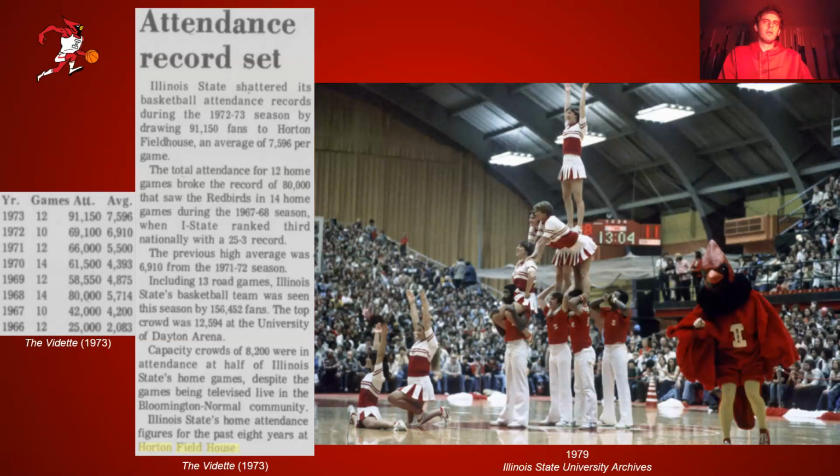It's always interesting to look at old attendance records, and these old newspaper clippings from the Vedette show the average attendance in the early years of Horton. In 66, it averaged 2,000. Then 4,267, then 5,768, then 4,869, then 5,571, 6,972, and 7,673. And capacity at the time of this article in 73 was 8,200.